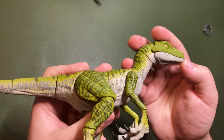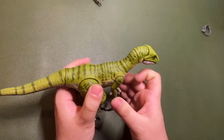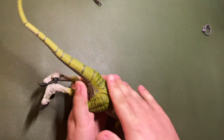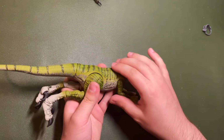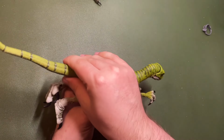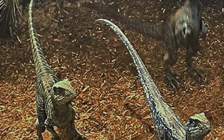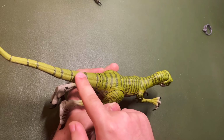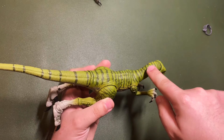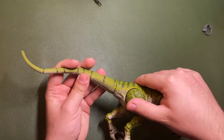Paint wise, the main color of the plastic is this gray. All the other paint apps are added on top of that. It has this nice brightish green on the top of the whole figure with some darker green stripes, which look a bit weird on the tail in my opinion. In the film, they're all consistent. There aren't these gaps here. I don't know why they've left some gaps here. They're quite wide actually. It looks really off. It should have been like here on the neck where they're all spaced out properly. I don't know why they went for this look instead.